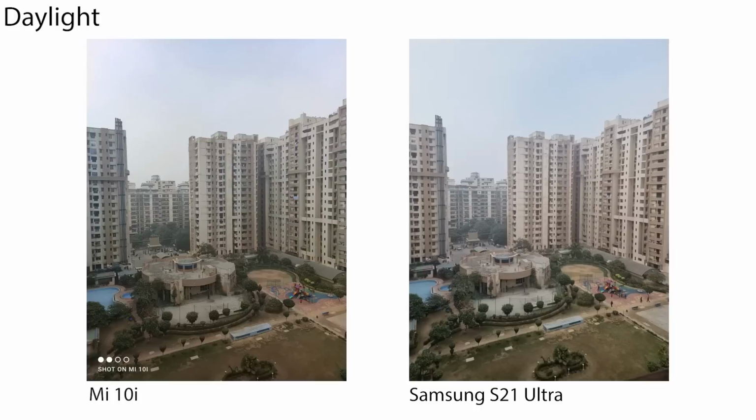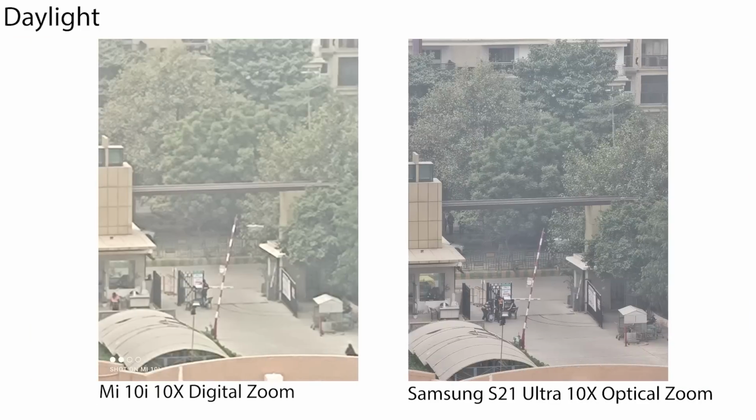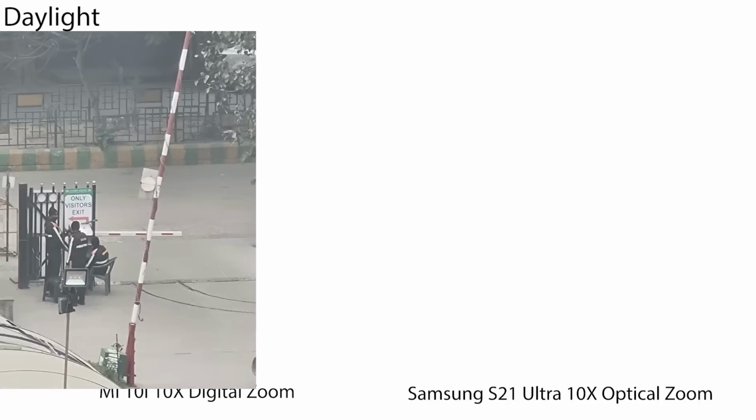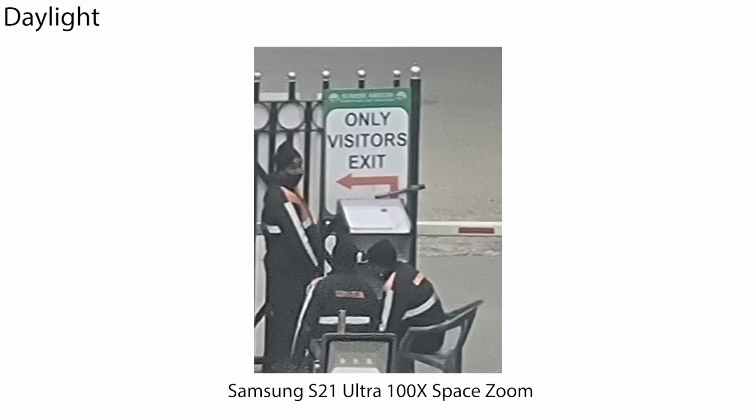In terms of zooming capabilities, you get 2x optical zoom on the Mi 10i, but the Galaxy S21 Ultra lets you shoot at 3x and 10x optical zoom. The Mi 10i offers 10 times digital zoom, but you get 30 times and 100 times digital zoom option on this S21 Ultra. Honestly, the 100 times zoom surely takes you a lot closer to the subject, but the final result is unimpressive to say the least.